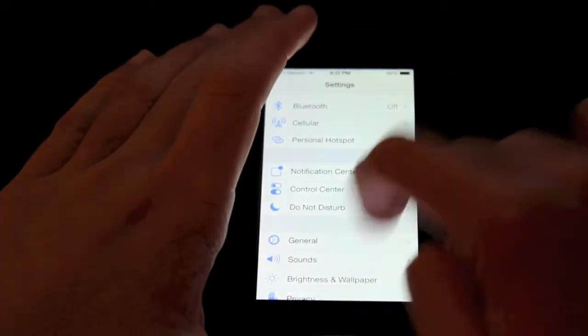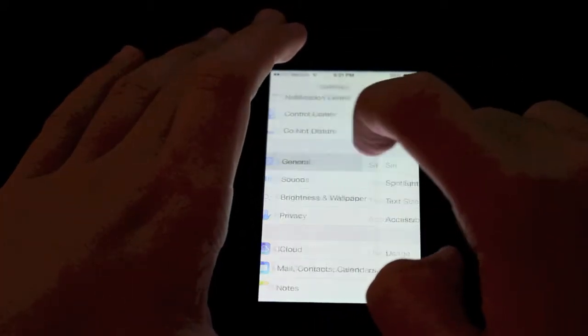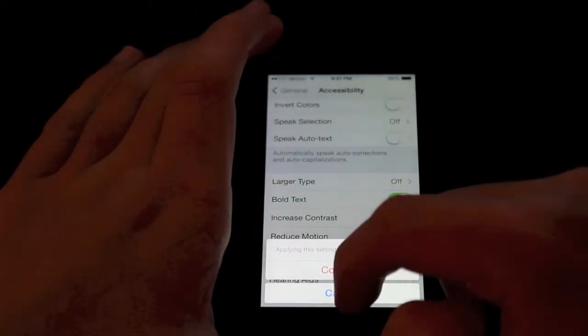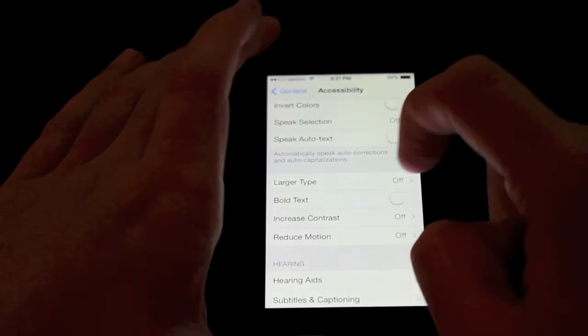Let's go to something that I really liked here. Go to General, go to Accessibility, and you'll see bold text. You can turn it on and off. I have it off, and I'm not going to ruin the video by restarting my phone.